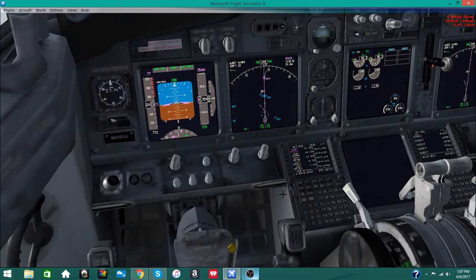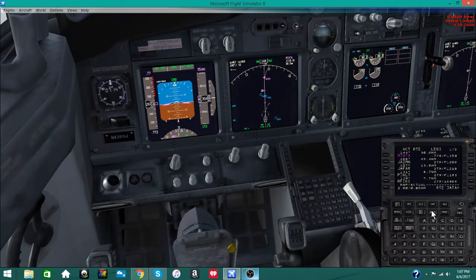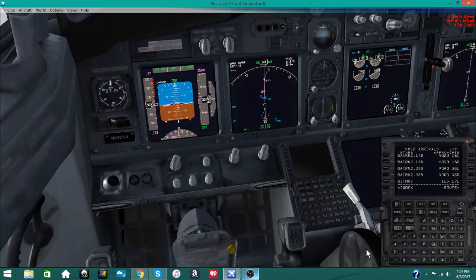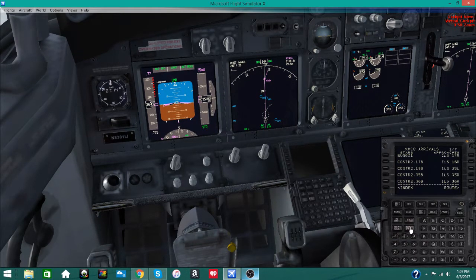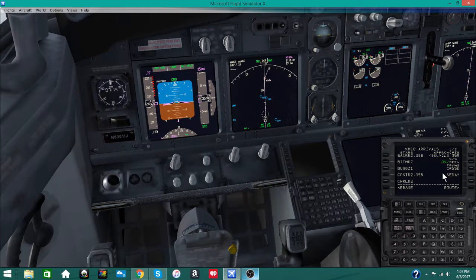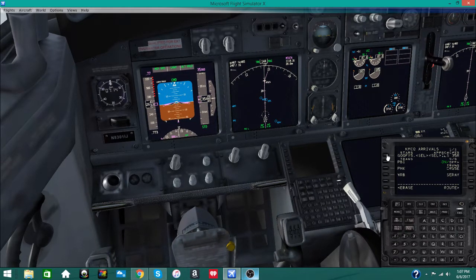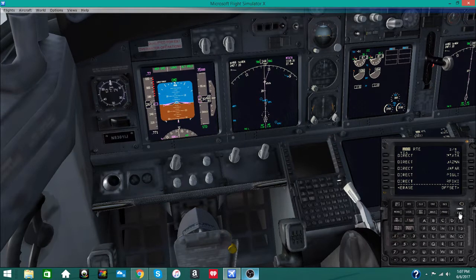Go to our FMC. Alright, that's right, because blurred textures, yep. Okay. Departure arrival. Arrival. And I want to do the ILS on 3-5 right. Okay, I want to do the goofy 5-35B. We're going to go by PHK and cruise. Boom, execute, let's go.